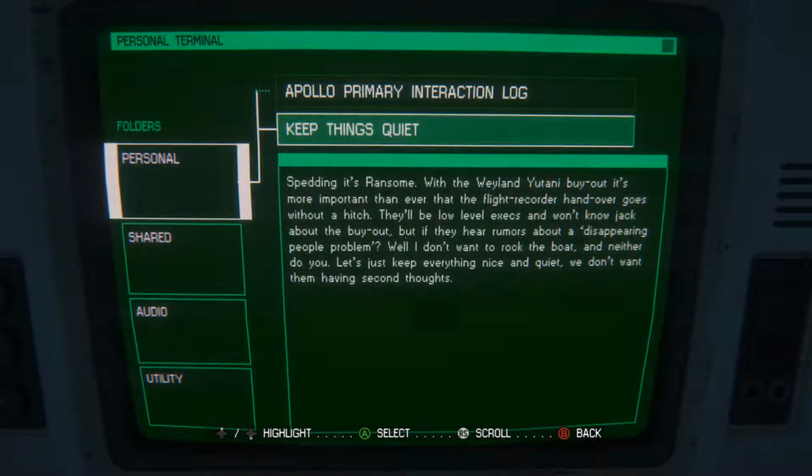Okay, keep things quiet. Spedding, it's Ransom. With the Wayland Yutani buyout, it's more important than ever that the flight recorder handover goes without a hitch. They'll be low-level execs and won't know jack about the buyout. But if they hear rumors about a disappearing people problem, well, don't want to rock the boat, and neither do you. Let's just keep everything nice and quiet, and we don't want them having second thoughts.